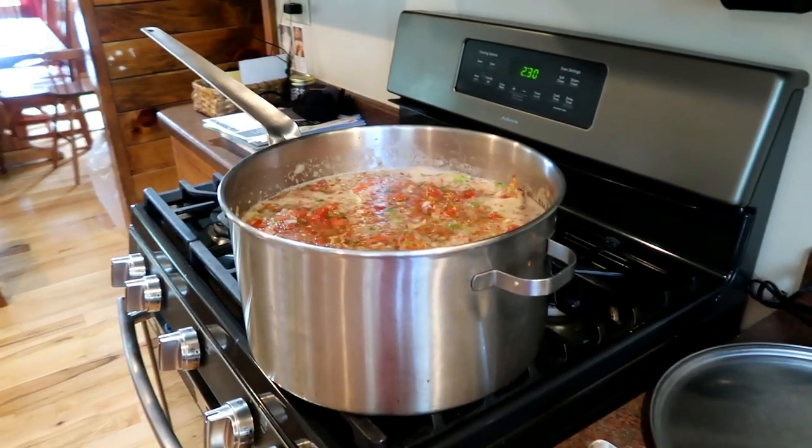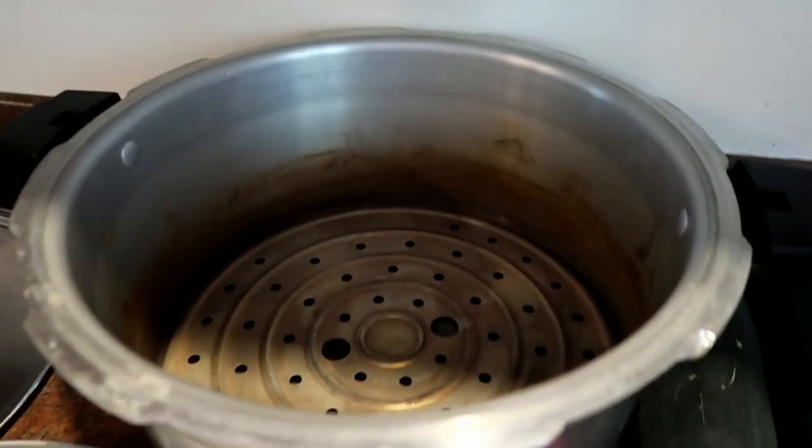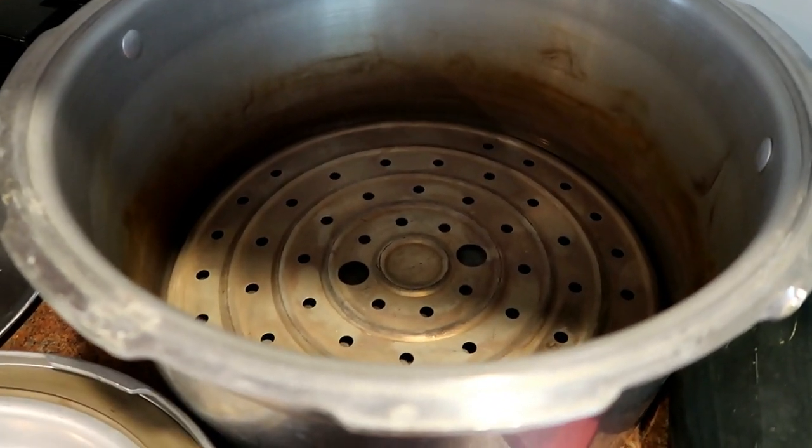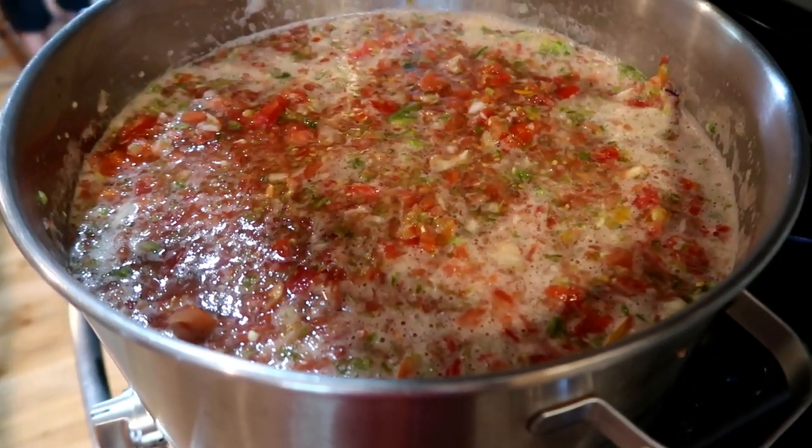All right, so sometimes I say in the kids here something completely different. I had asked Amber to put 2 quarts of water into that, which is the pressure canner, and she actually put 2 quarts of water into there.